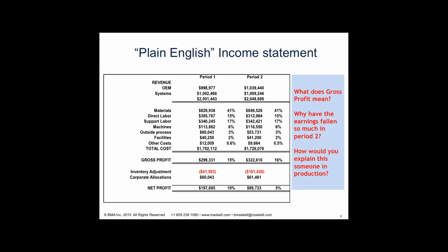Now, this gross profit is real. This is the revenue minus the costs that month. The revenue this month minus the costs that month. That 299,000, that's how much money is going in the bank. Now, if we ask the question, well, why is the bottom line profit different? Well, you can see there's been a huge inventory adjustment. I made these numbers up. This is not real, and I made this very big just to emphasize this. But you can immediately see what the issue is. Inventory adjustment has made a significant impact on the net profit.